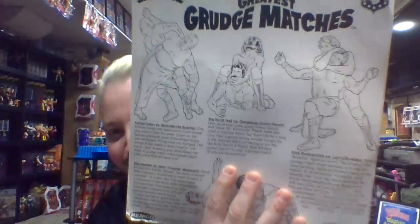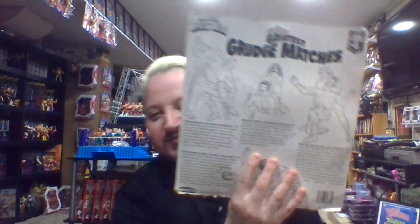So I'm looking at the back of this card. I have them loose, but I don't have the carded figures of, I keep calling him Razor Ramon, Scott Hall, and Jimmy Garvin. Right there. So I think if that's it, just 4 tag teams, I'm 75% of the way there. So that is so amazing.